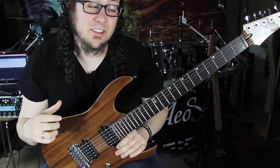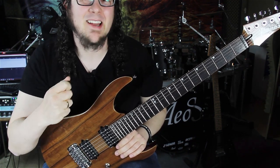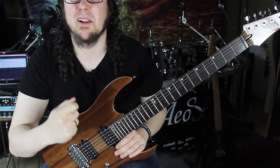This is also an incredible lick, an incredible sequence to play up to tempo with our inferior Paul Gilbert kind of picking.